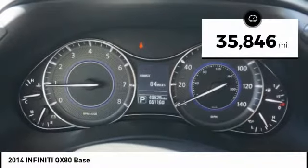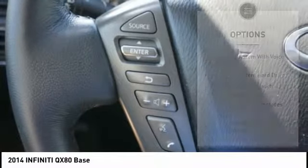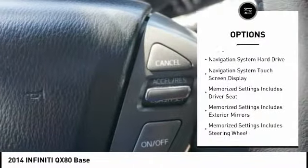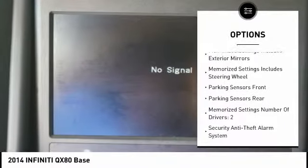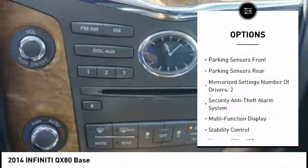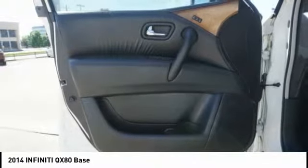This vehicle has less than 40,000 miles. Here are some of this vehicle's great options: stability control, remote engine start, traction control, cruise control, voice activated navigation system, trip computer, heated steering wheel, fog lights, compass, power brakes.